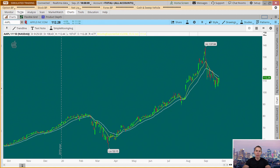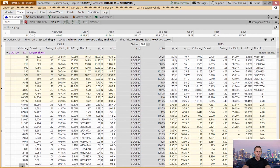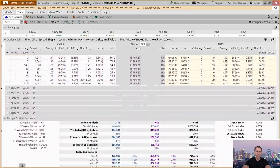This is a great trade to get kicked off with the week because these are weekly options. So this is going to be a fast trade. These are fast trade opportunities. And we're going to take a look here in the October contract. But let's take a look at the option statistics first. So there's a lot of options available in Apple here.